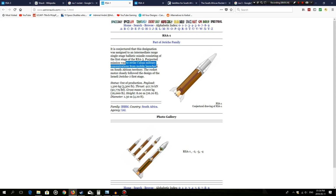Now, of course, barring all this Cuban military stuff, that was, of course, tied up with the war in Angola in the 1980s, where the Cuban forces were helping the Angolan government there, and the South Africans were helping the rebels in Angola. So, yes, this is a solid fuel motor. So we're going to start with this one, comrades. Its payload was 1.5 tons.